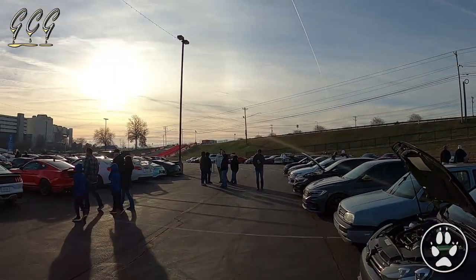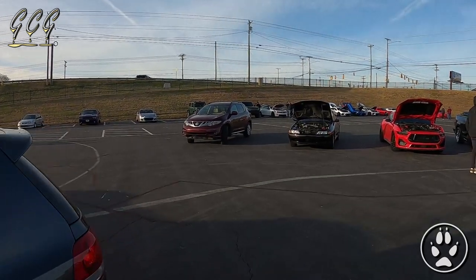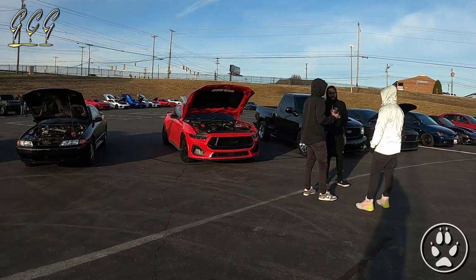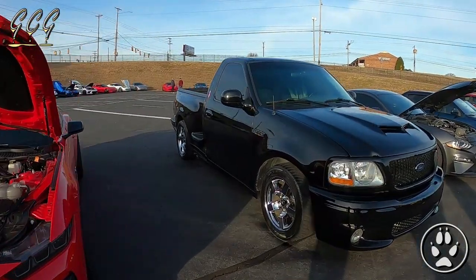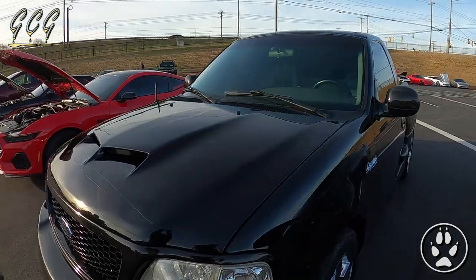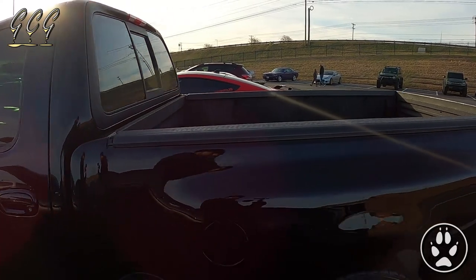And we got a bunch of street cars. All right. By this back row might be a bunch of street cars too. That might be a light one right there. That is a light one. These things right here become hot commodities. Everybody wants them. Everybody wants one. Maybe me too. I like them.